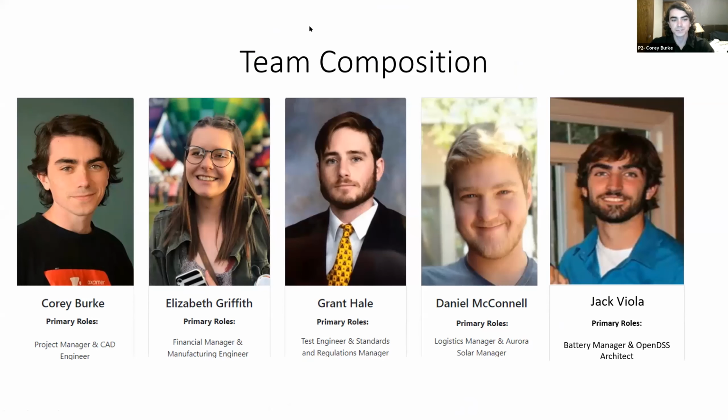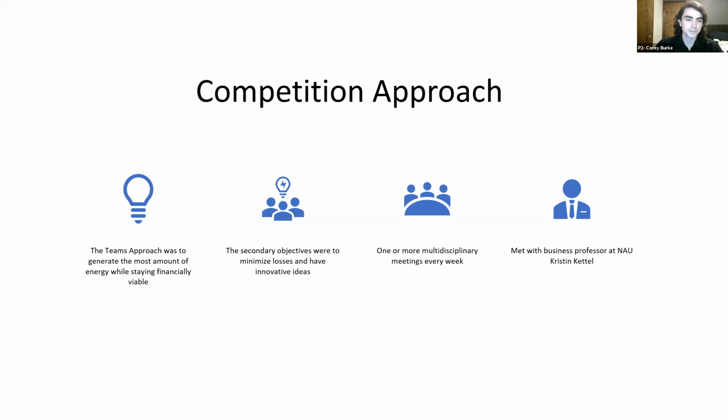Elizabeth Griffith is in charge of our finances. Grant Hale was in charge of standards and regulations. Daniel McConnell was in charge of logistics and Aurora Solar, and Jack Viola was in charge of battery management and OpenDSS.